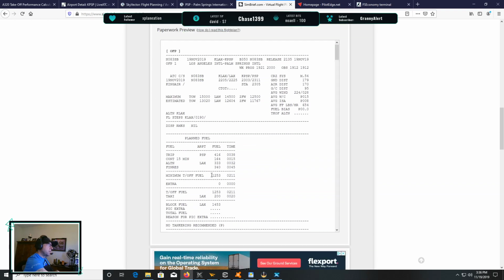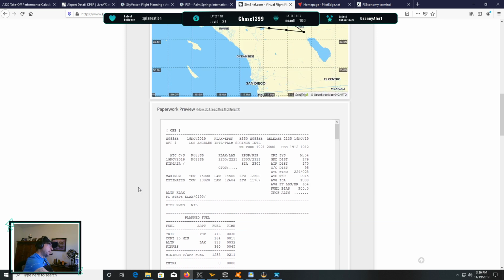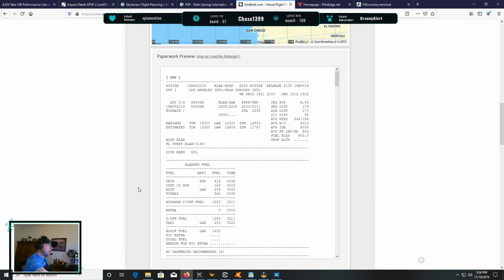So this, I just pretty much calculate what I need. So it would be like 416 continuous and reserves. You know, these three, I would add those up and multiply it by half. So whatever half of this is what I would use for my fuel planning, because a turboprop uses basically double what a single prop does. That's how I do it.